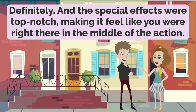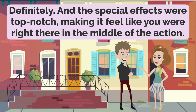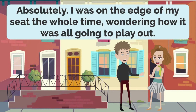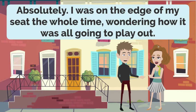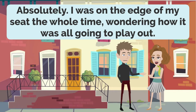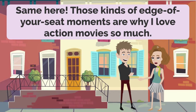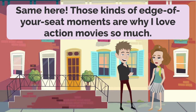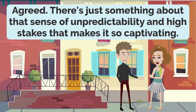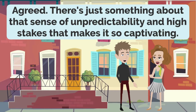Definitely. And the special effects were top notch, making it feel like you were right there in the middle of the action. Absolutely. I was on the edge of my seat the whole time, wondering how it was all going to play out. Same here. Those kinds of edge of your seat moments are why I love action movies so much. Agreed. There's just something about that sense of unpredictability and high stakes that makes it so captivating.